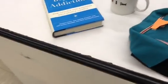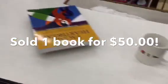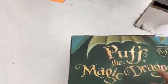And I got a book. Don't ask me why it's so expensive, but it is. Beyond Addiction. Well, I guess because it's about sex addiction. But all of these books rung up at a really good price. $20. And this one still has the CD, but I may just keep it, I think.